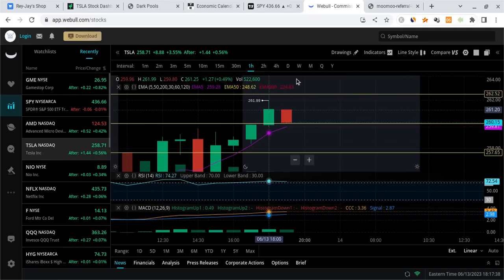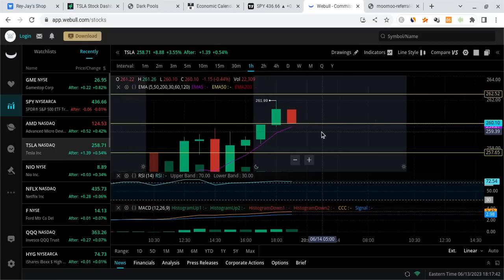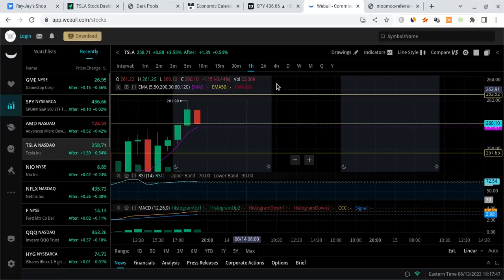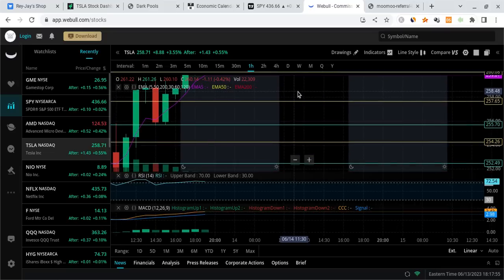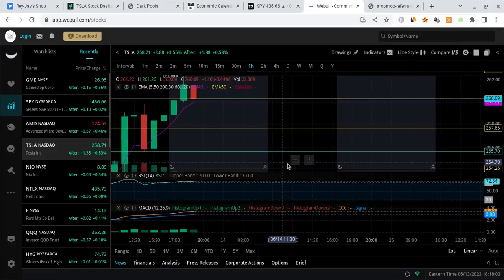Now, anyways, for Tesla, we're currently trying to fight about this 260 area. We're still trying to hold it, and we'll see what happens tomorrow morning. In the morning, Tesla is going to react to PPI. If it's a little bit hot, Tesla could react a little bit negatively and come right back down below 260 to 257.65. If that breaks, then there's going to be support at 255.7, followed by 254.26, and then 252.5. Those are some minor support zones to be looking out for.